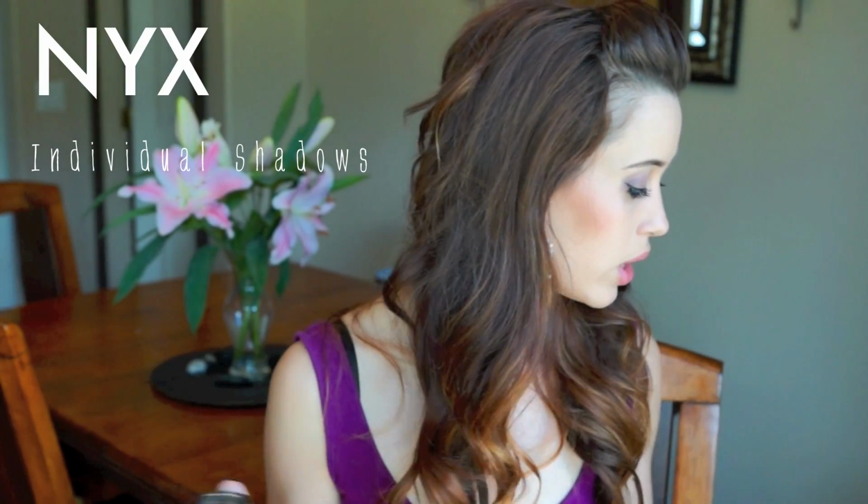And then last but not least is the NYX Individual Shadows, and I'm obsessed with these because NYX shadows are probably one of my favorite shadows because, well, for one, they remind me a lot of the Color Icon palettes, which remind me a lot of the Urban Decay palette, or Urban Decay shadows. They're just very silky, very soft. They don't fall under your eyes. And when you apply them to your eyes, I feel like they just sit really well on your eyes. They go great over bases. They're really pigmented. They're just overall really good eyeshadows.